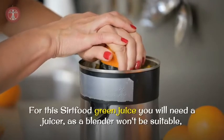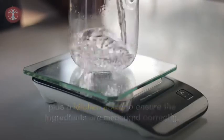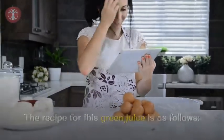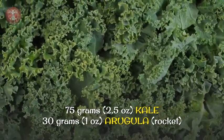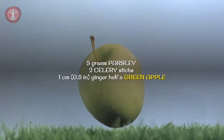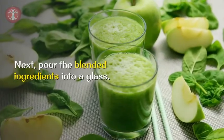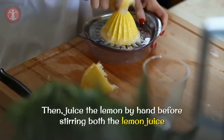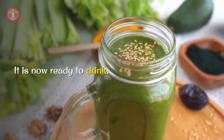Sirtfood Green Juice Recipe. For this Sirtfood green juice, you will need a juicer, as a blender won't be suitable, plus a kitchen scale to ensure the ingredients are measured correctly. The recipe for this green juice is as follows: 75 grams, 2.5 ounces, kale, 30 grams, 1 ounce, arugula, rocket, 5 grams, parsley, 2 celery sticks, 1 centimeter, half an inch, ginger, half a green apple, half a lemon, half a teaspoon matcha green tea. Juice all of the ingredients above, apart from the green tea powder and lemon. Next, pour the juiced ingredients into a glass. Then juice the lemon by hand before stirring both the lemon juice and green tea powder into the rest of the green juice. It's now ready to drink.